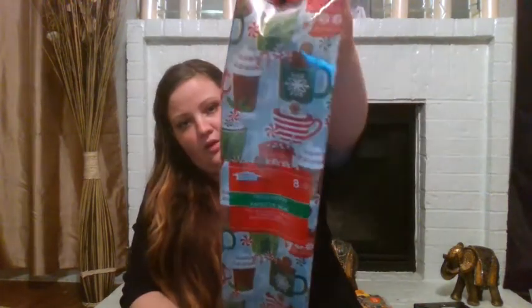Next thing I got was this gorgeous tissue paper, and it just has all the little cups and stuff on there. I think this is the same thing that people have been hauling in the gift bag, like in the little plastic treat bags. So I got that. And you guys, I promise my eyes are not black. This light is casting a shadow from my eyelashes. So next thing I got was some jute cord, 3 yards of jute cord.